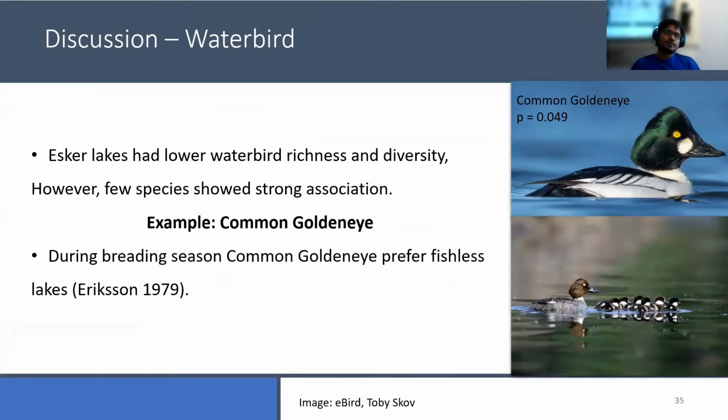For waterbirds, we saw the significant association of common goldeneye with this ecosystem, because common goldeneye prefer fishless esker lakes, especially during their breeding season, because they don't like competition while they raise their ducklings.